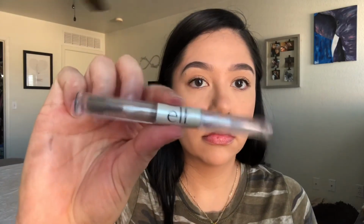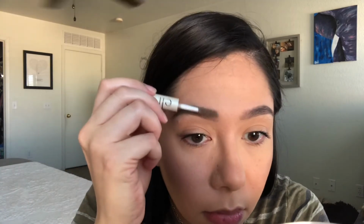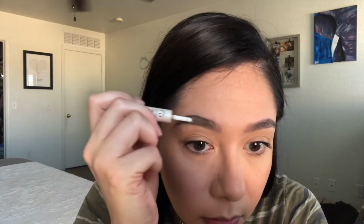Last step for our brows is to lock everything into place. So I use this brow gel. As you can see, it's pretty used. And one side is for brows, the other side is for lashes, but I'm sure you can use both sides for your brows. I honestly just bought this on a whim and I've been using it and it's pretty good. It keeps everything in place. So literally just shellacking everything up and setting my brows for the day, and it does its job.